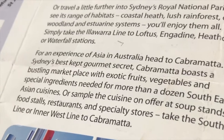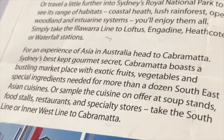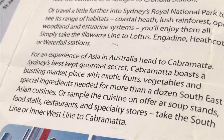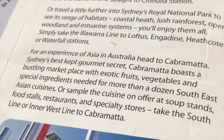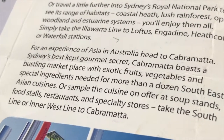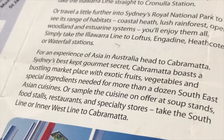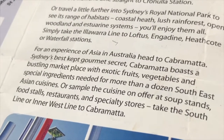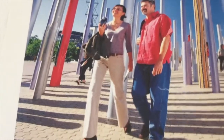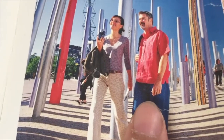For an experience of Asia in Australia, head to Cabramatta, Sydney's best kept gourmet secret. Cabramatta boasts a bustling marketplace with exotic fruits, vegetables, and special ingredients needed for more than a dozen Southeast Asian cuisines. Or sample the cuisine on offer at special soup stands, food stalls, and specialty stores. Take the South Line or Inner West Line to Cabramatta. There's the main street, with people walking by.